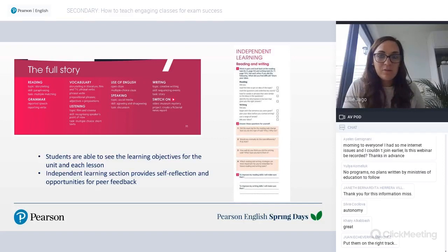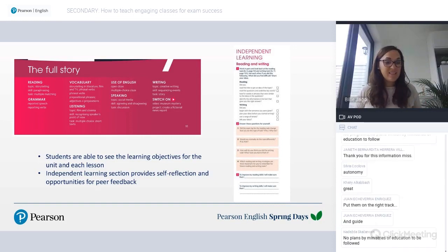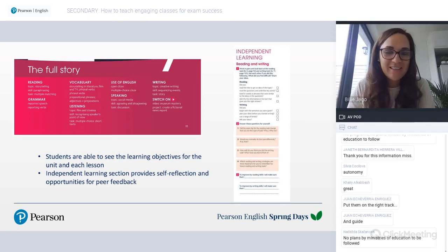At the end of each unit, there's also a section here on independent learning. You can see that on the right-hand side here. So students can self-reflect, and there are opportunities for peer feedback as well, which again encourages autonomous learning. Students do generally like to learn from each other. And it helps us out because we don't need to do the feedback for a change, and the students can do peer feedback too.